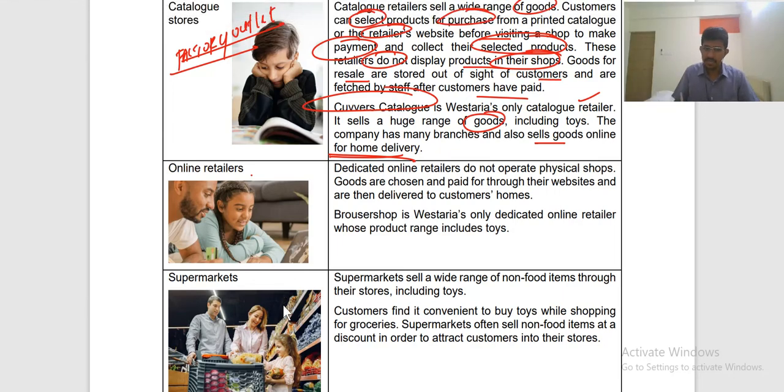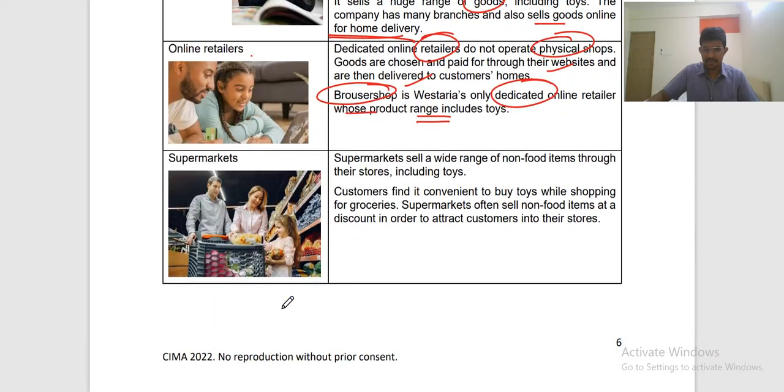Now moving to the next one, dedicated online retailers do not operate physical shops. Goods are chosen and paid for through their website and delivered to customers at home. Browser Shop, students remember the term Browser Shop, in Wisteria is the only dedicated online retailer whose product range includes toys. So that is also one factor.